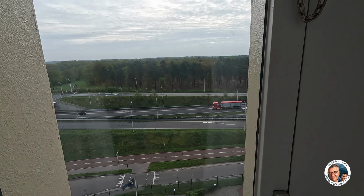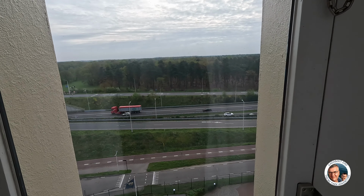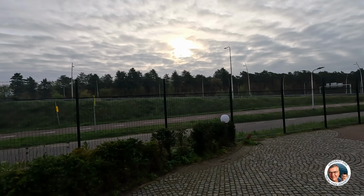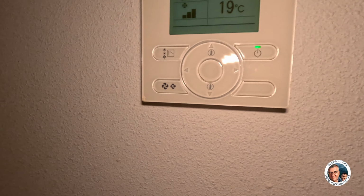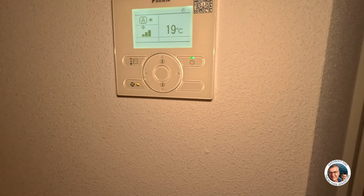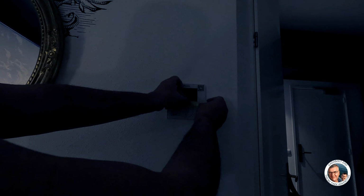We back onto the motorway, so it's not the best view in the world. There's the motorway. Surprisingly, that noise doesn't enter into the room, which is a good thing. Air conditioning unit with everything you need. Fan, temperature on and off. This light glows so bright, I'm going to cover it up tonight with a plaster. And we've got a mirror in the room.